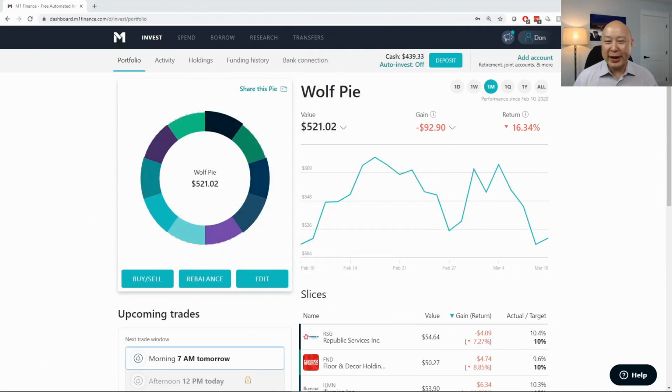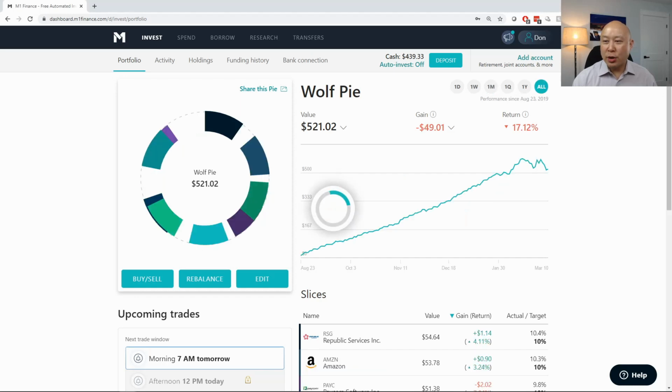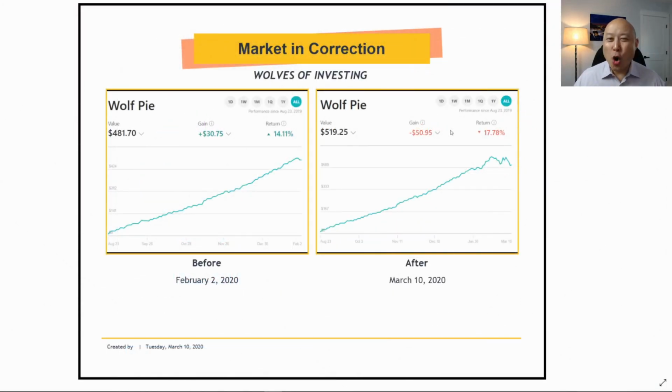Here's my M1 Finance portfolio. My portfolio value is $521.02. You may see this fluctuate a little bit during this video because I am filming this during market hours. My monthly return is negative 16.34%, and my total return since I opened the account in August of 2019 is negative 16.99%. What a difference a month makes.